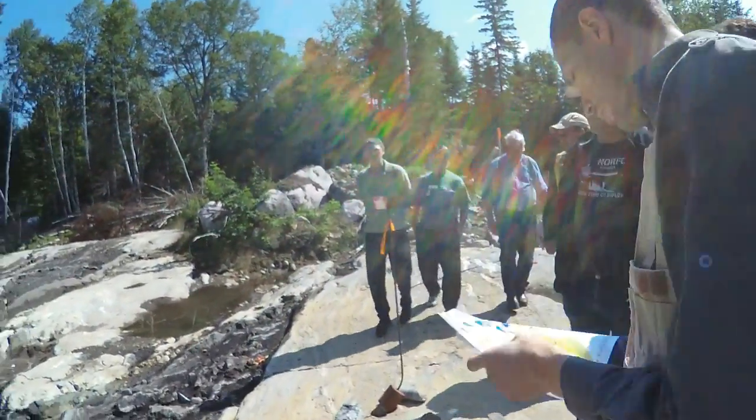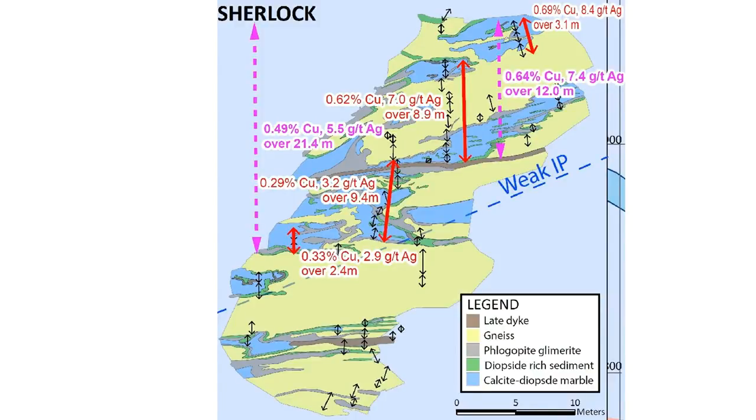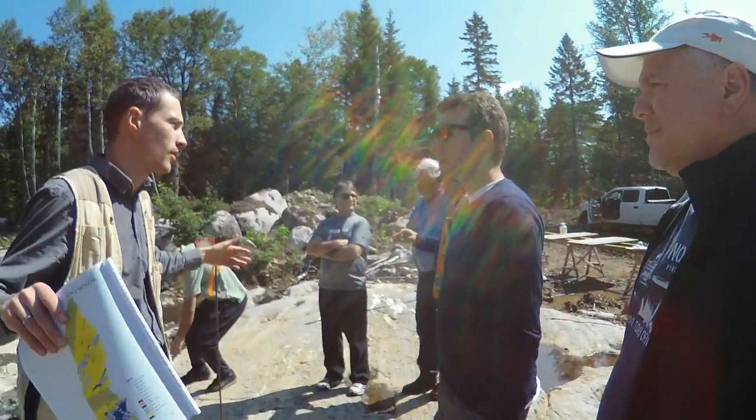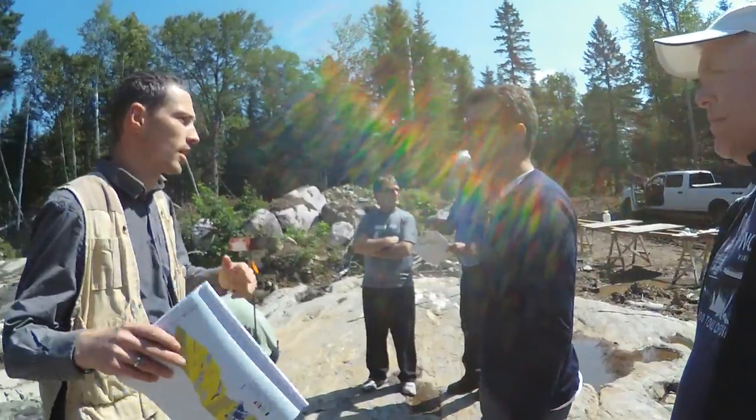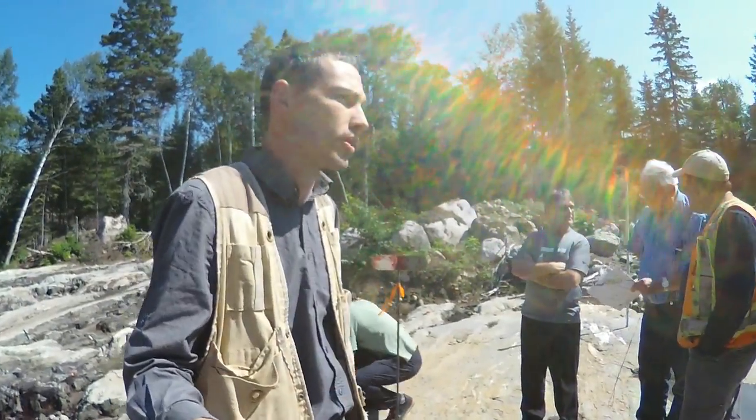So here you'll see the map of the Sherlock Trench. Here's the late dike that's cross-cutting it, the brown down there, and then that mineralized package. You can see meter by meter all the samples here, and that entire trench is mineralized. Trying to expand here a little bit, yes, but because the scale is so large, we are talking 10 kilometers. We're not about to put a drill hole every 50 meters, not at the moment.